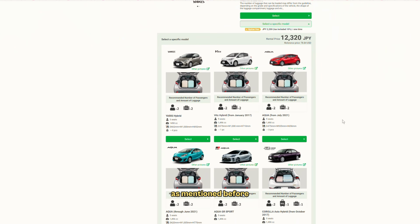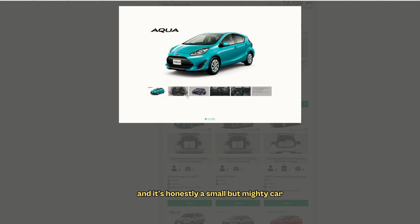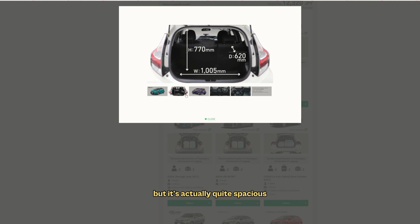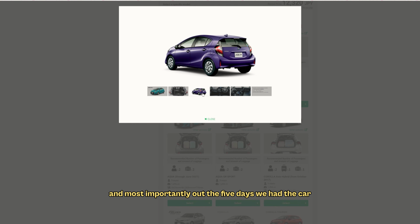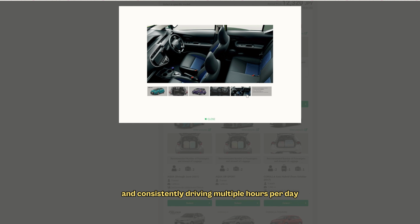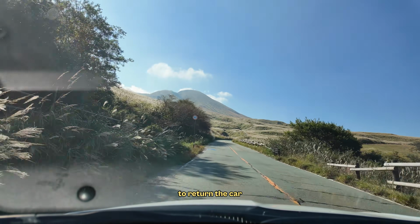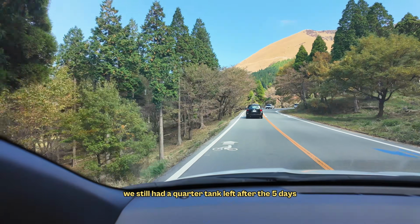Now, as mentioned before, we did get the C2 class hybrid, and it's honestly a small but mighty car. It looks small on the outside, but it's actually quite spacious, and most importantly, out of the 5 days we had the car and consistently driving multiple hours per day, we only had to fill up the gas once, and it was only because we had to fill it up to return the car. We still had a quarter tank left after the 5 days.